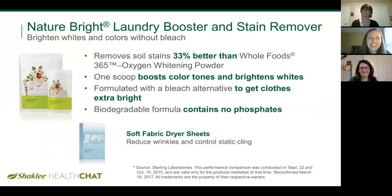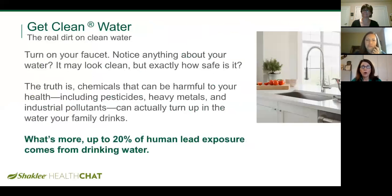Thank you. Jen, thanks so much. That was a great summary of our Get Clean products, and I love this line. I use it to clean my whole house, and it's amazing how well all these products work, and I can feel safe having my kids use them, and I know they're safe for my pets, and it's just a fantastic line. I'm going to talk to you about water.